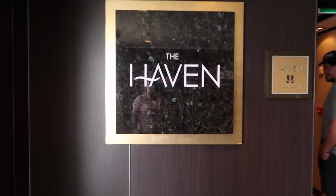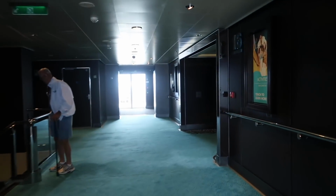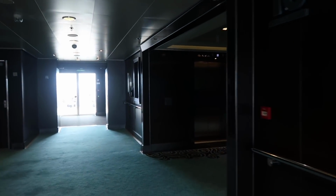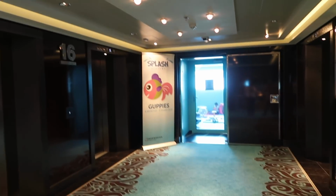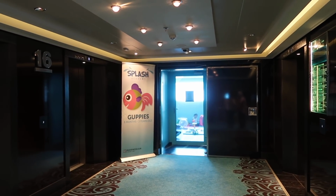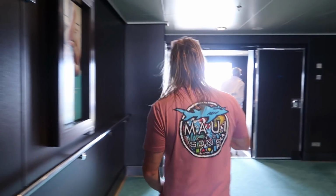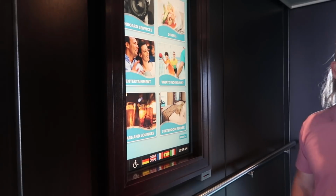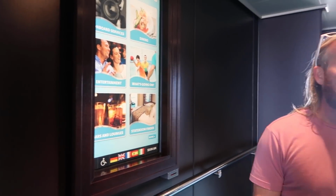This is the Haven, and you have to be staying in the Haven to go in the Haven. Over here is the Guppies area, where the babies, 6 months to 3 years old, go. Everybody else is on deck 12. And on every level you have these touchscreens, if you ever need them for anything. If you don't know where you're going or you need to find out something, they're everywhere.